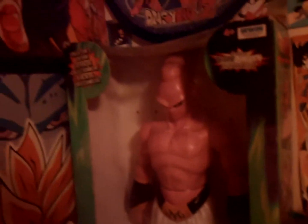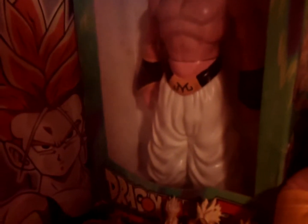I thought I could just stand there and zoom in, but that doesn't look too good. This big Super Boo, I got at a KB Toys right as it was going out of business. Everything was on sale, and I got this Super Boo really cheap. I was really happy to get it.